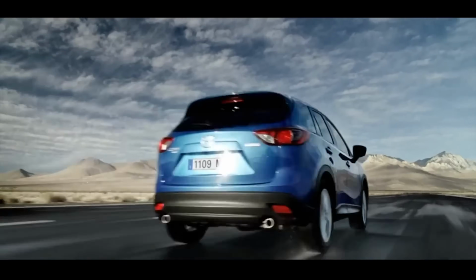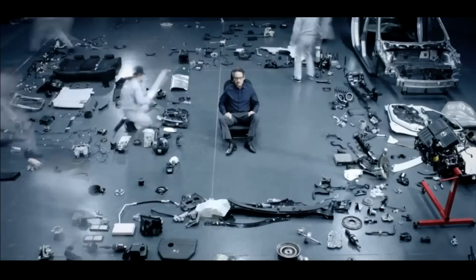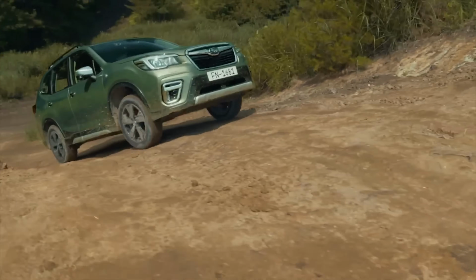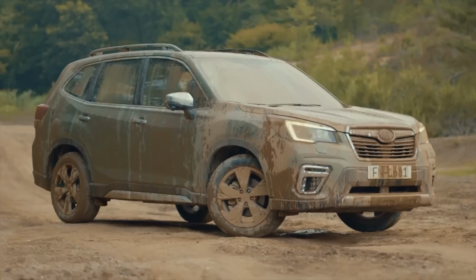The Subaru Forester and the Mazda CX-5. We'll drive through and see how each crossover evolved in technology and style. We'll also see which model years are the best to buy used, which ones to avoid, and more. So hop in and let's go for a ride.